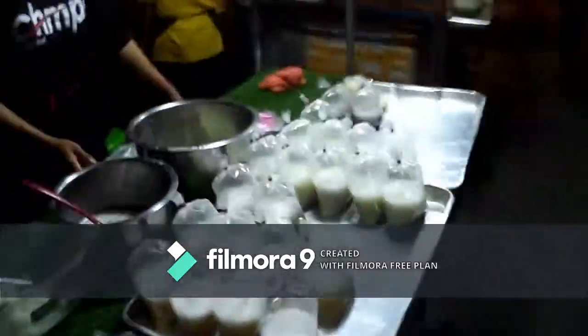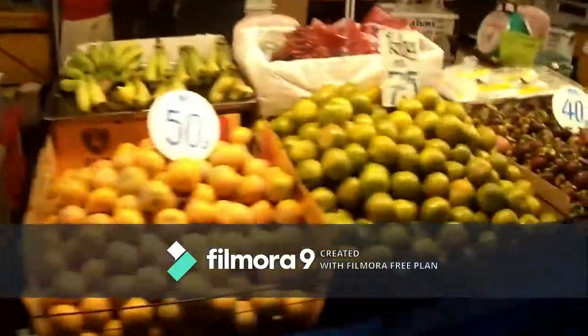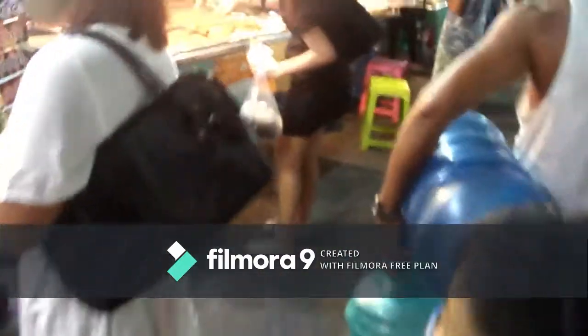Cricket. Cook in front of you. There are lots of stalls. And here we go, guys. Milks. Then foods. Fruits. Mangosteen. Durian. We have a lot of foods here.